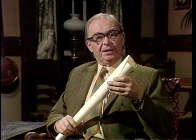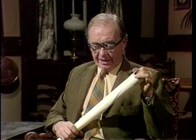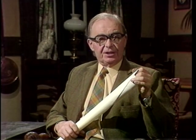This is a sample of it, and lovely paper it is too, and it's obviously very costly because every sheet is made individually. Well, we went down to the works in Kent recently to see this fascinating process being carried on.